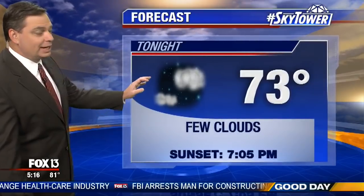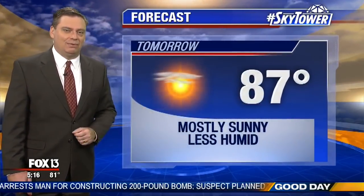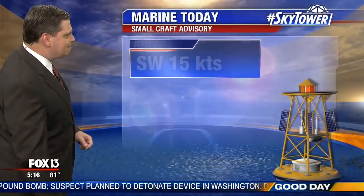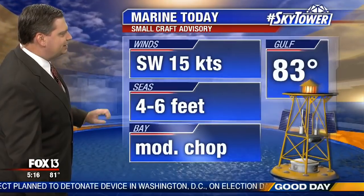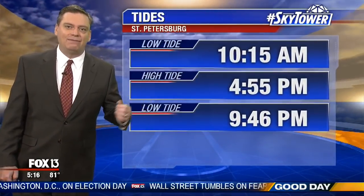Today, still on the warm side, 88 degrees with these passing showers. Then for tonight, a few clouds around, overnight low of 73. We're back up into the 80s for tomorrow, but that lower humidity starts to settle in as we go through the day. Winds are out of the southwest at 15 knots, seas 4 to 6 feet. Moderate chop on the bay. High tide comes up this afternoon at 4:55.